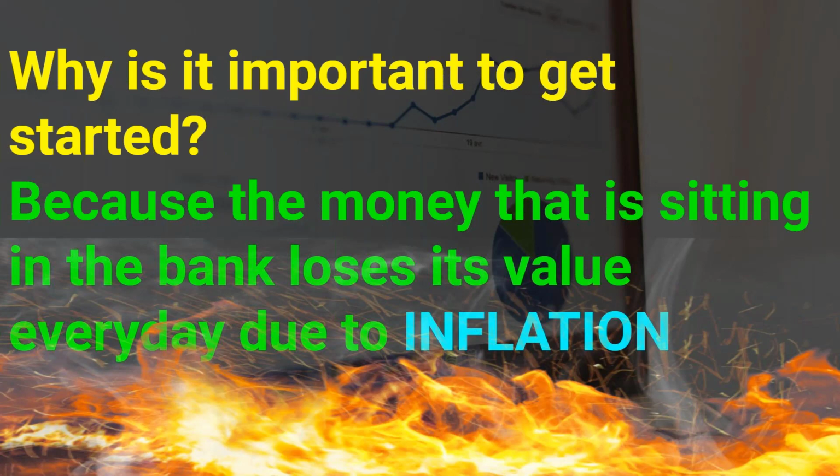So why is it important to get started? Because the money that is sitting right now in our bank accounts is literally on fire due to inflation.